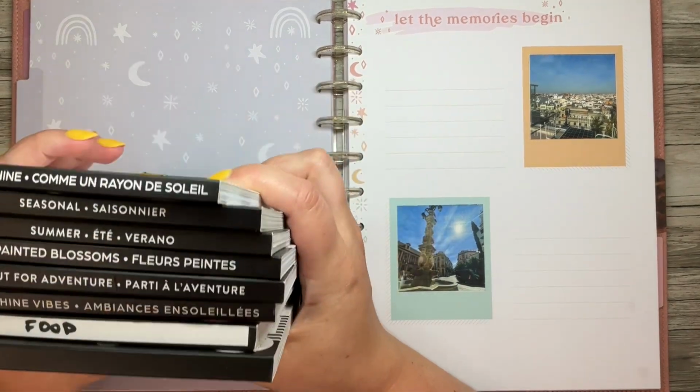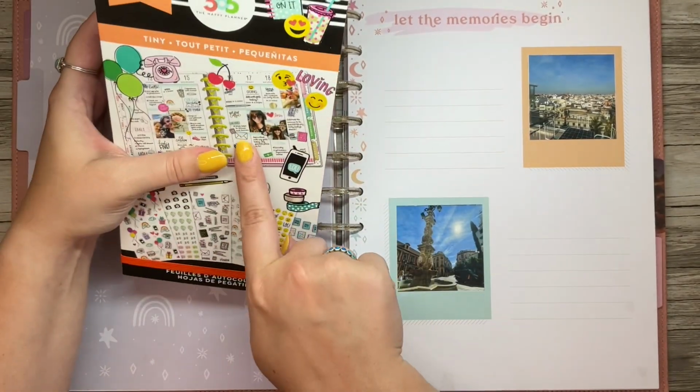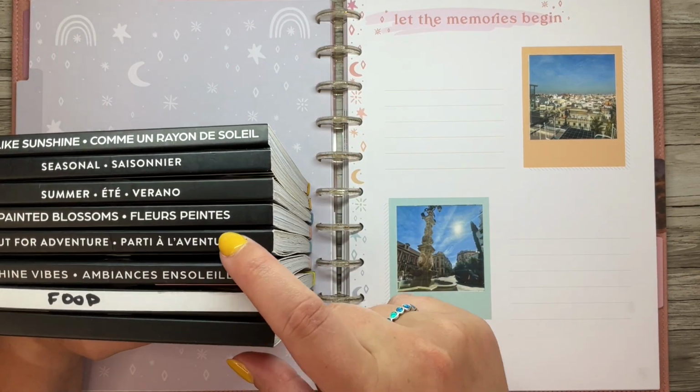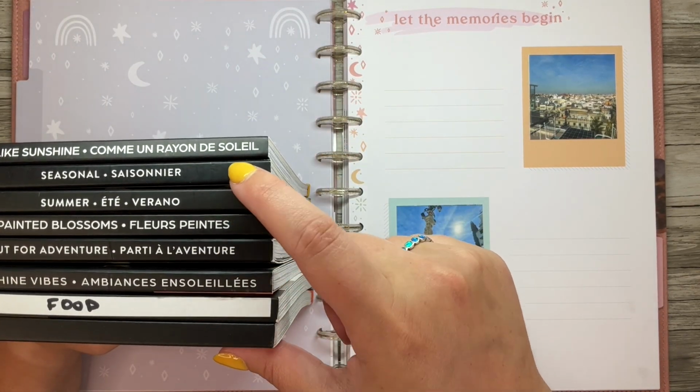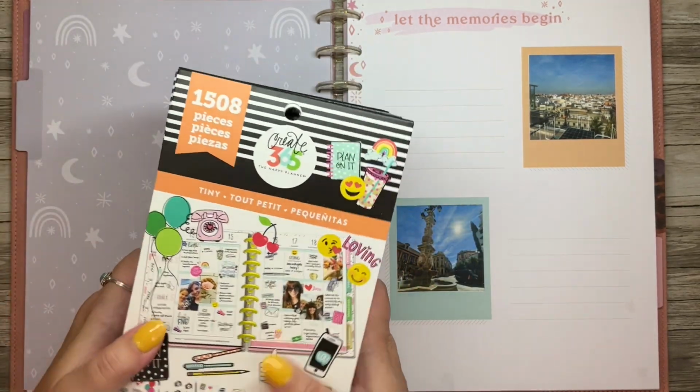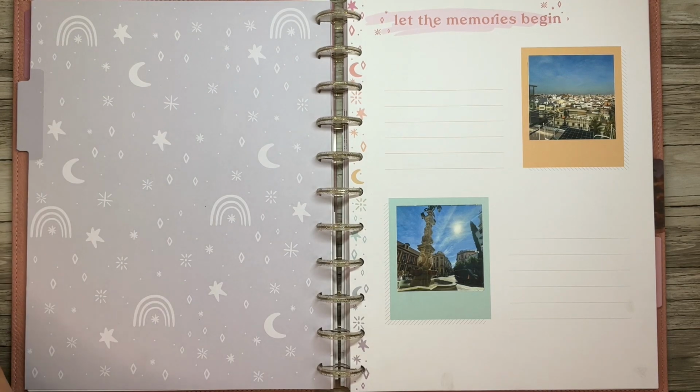So these are the sticker books that I pulled out. I have Tiny, which is a bunch of icons. I have the food sticker book, Sunshine Vibes, Out for Adventure, Painted Blossom, Summer, Seasonal, and Feels Like Sunshine, because those just felt like they were going to fit the vibe and do the things that I needed.